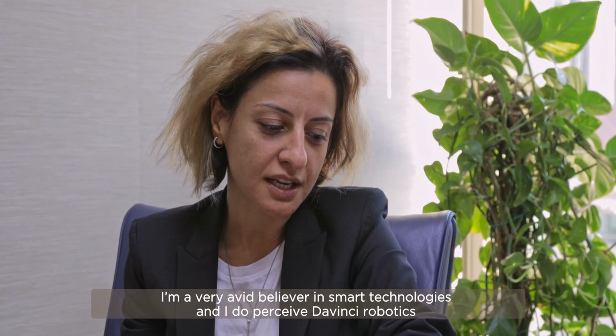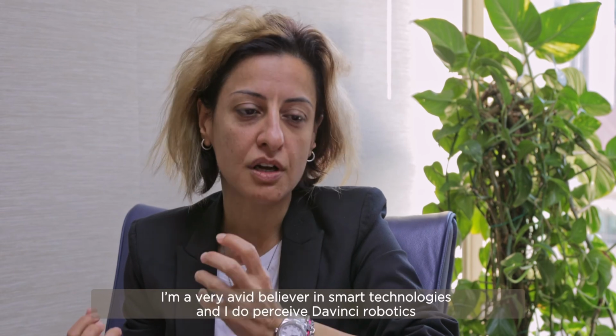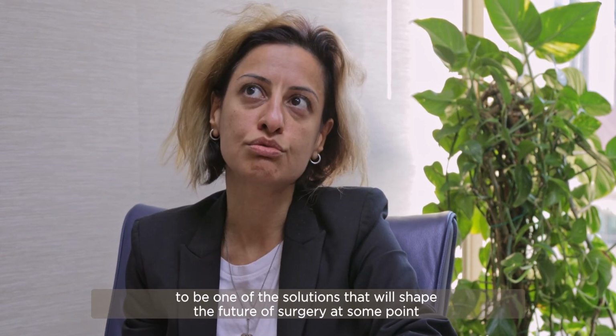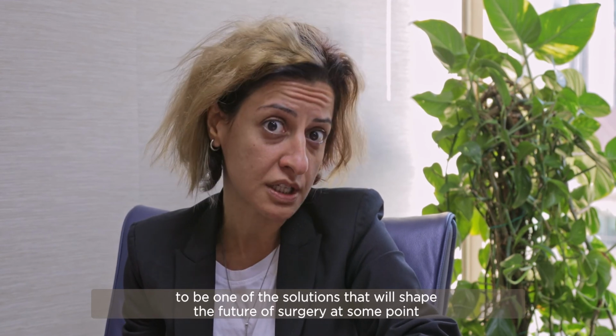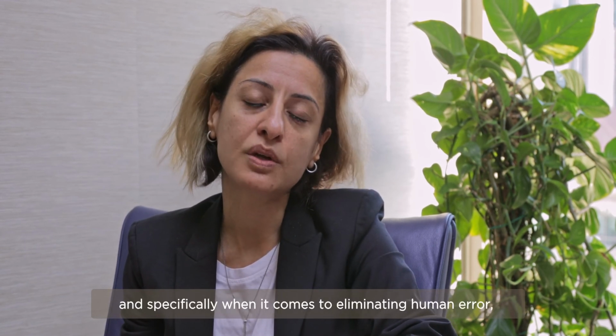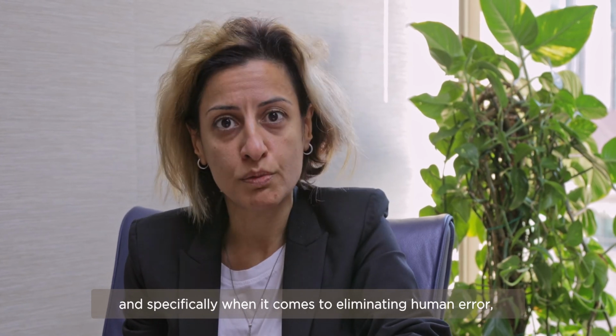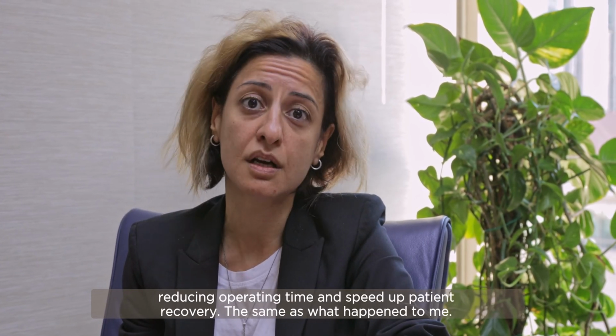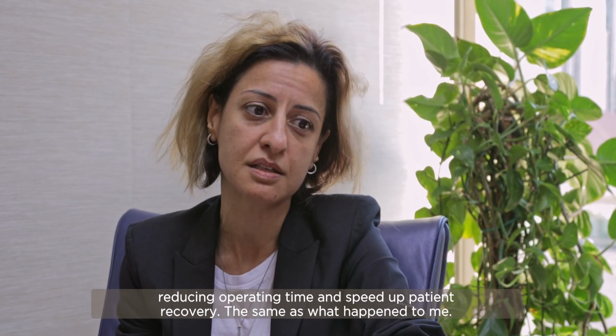I'm a very avid believer in smart technologies. And I do perceive Da Vinci Robotics to be one of the solutions that will shape the future of surgery at some point, specifically when it comes to eliminating potential human error, reducing operating time, and hastening the patient recovery, the same as what happened to me.